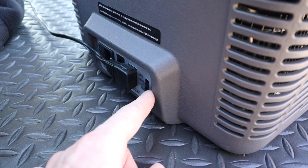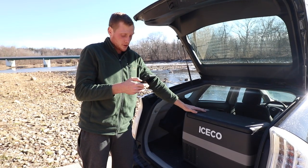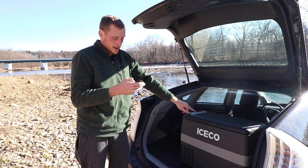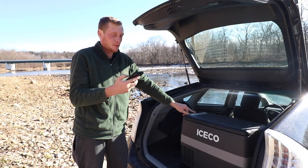We have a high, medium, and low setting here. We're gonna crank this up to high. I have this set to 0 degrees. It is at 57 right now. I'm gonna start my timer and we will see how long it takes to get to the operating temperature.